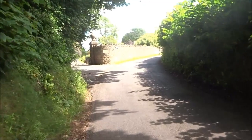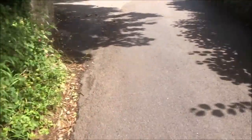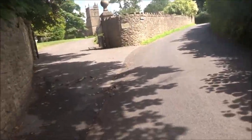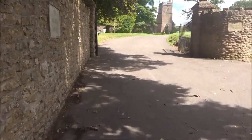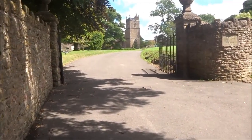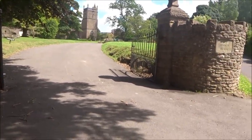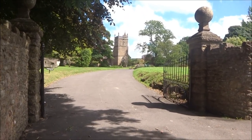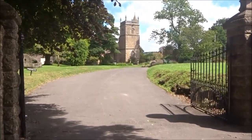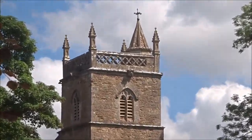So this is out in the Somerset countryside, entering the village of Rowberrow, which I've done quite a few times. I don't always come this way, of course. It's a nice view of the church from here, isn't it? This is the manor house, you see, and they've got part of the church in their back garden there.